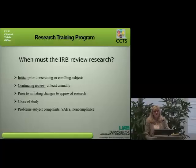And prior to initiating any changes to any approved research, you should submit an amendment. So the third time that our reason for reviewing a research project would be if your research changes. For instance, if you add personnel, if you remove personnel, if there are revisions or amendments to your protocol, then these need to be reported to the IRB. If there are changes to your consent document, these need to be sent to the IRB via the protocol revision amendment form, and that form is also found at our website.